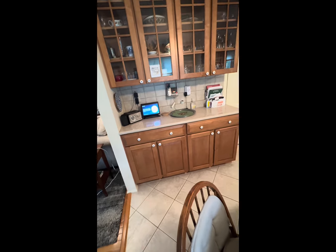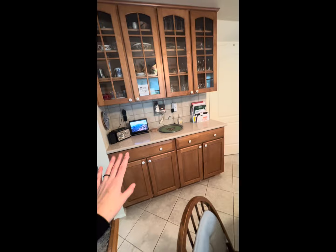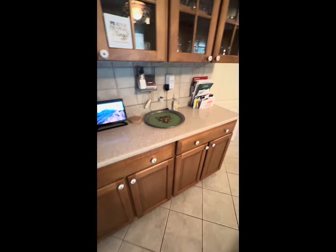So this is enough space. This is not like a ton of space right here, but it is enough for a human, a medium-sized human. Beautiful cabinet color. These are a really nice color. You could update the hardware. All you need is a screwdriver, okay? Like you could update the hardware and that would really bring this up to the 21st century.